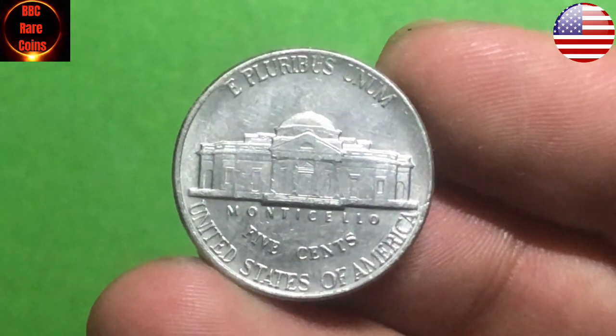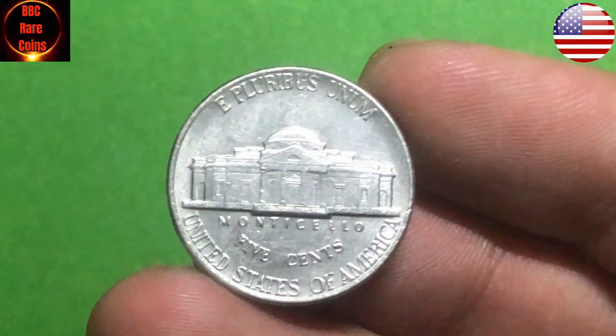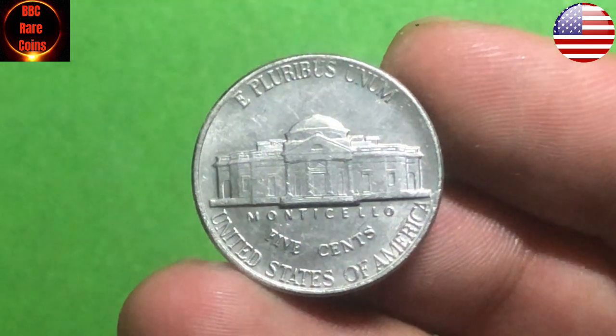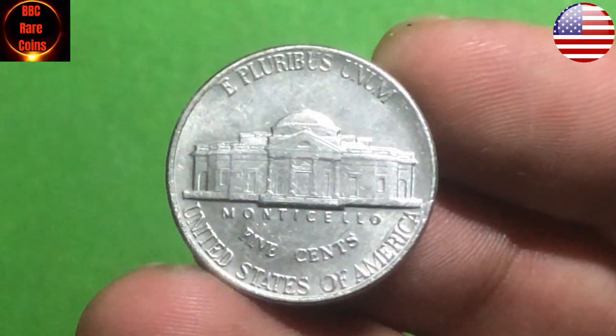Most coins from that year have weak or barely visible steps, but this one shows every step clearly, as if it just came off the minting press yesterday. This incredible level of detail is nearly impossible to find on 1991 nickels, making this specimen truly unique.